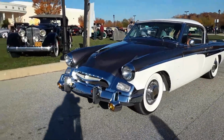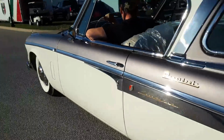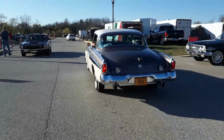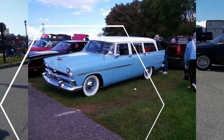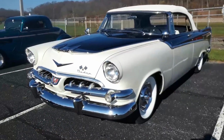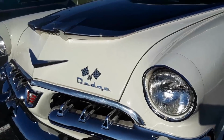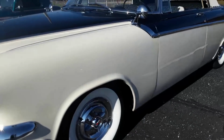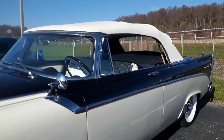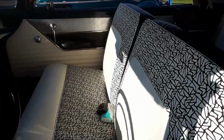Is that pretty or what? Pontiac Speedster. Nice! This is a beautiful Dodge 500. Convertible too. Look at that upholstery. Is that wild?